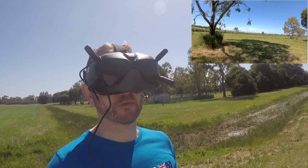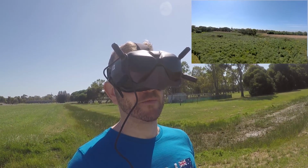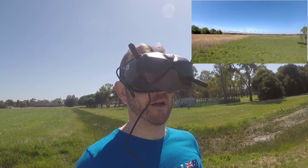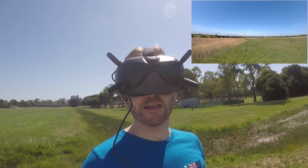Do you think you'd take it up a mountain? Oh, if you had clear line of sight, absolutely, it'd be awesome. Only problem is we don't have too many mountains around here, Stu. But yeah, no, I'd have a lot of confidence with a system like this. DJI have had a good reputation for stability in their videos.